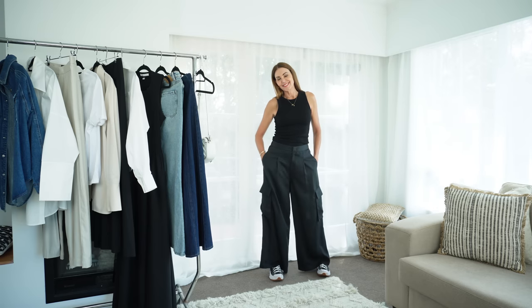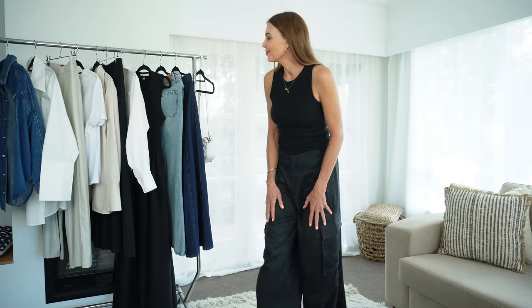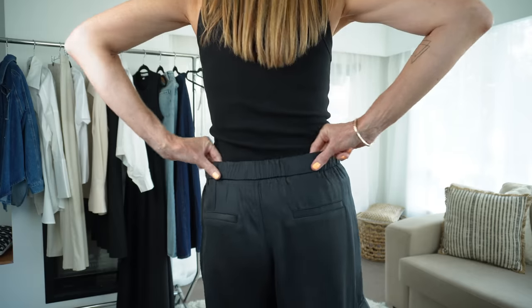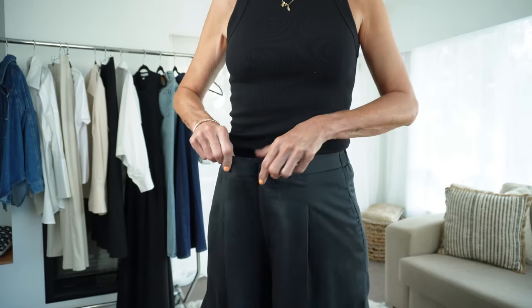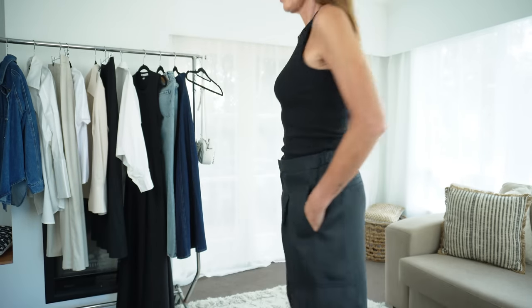Now, these cargo pants are by far the best I have ever found. Not only are they really comfy to wear, they're made of this really lovely silky lightweight fabric. As you can see here, I'm totally enjoying wearing these. They also have this stretchy waistband, so a little bit of elastication at the back. So they are flat across the front, which is also really flattering, but that elastication around the back just makes them very easy to wear.